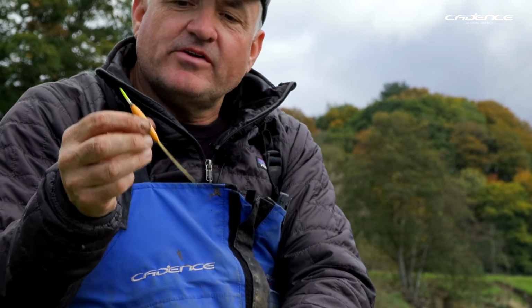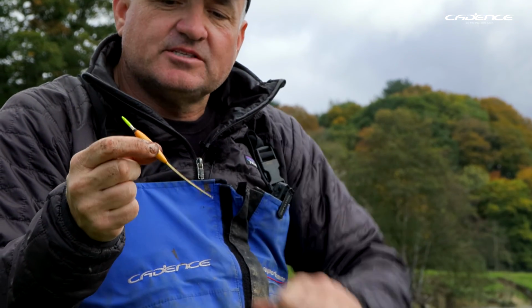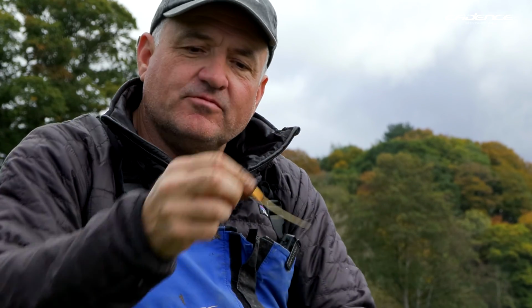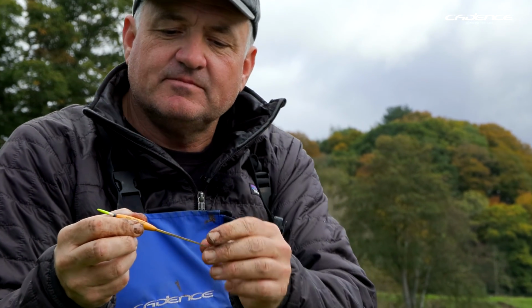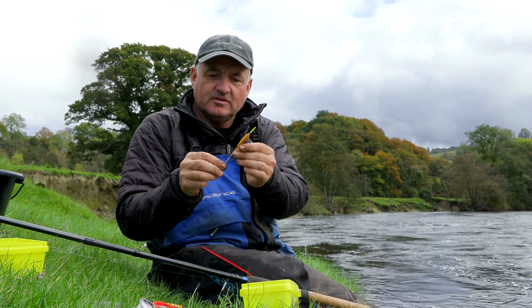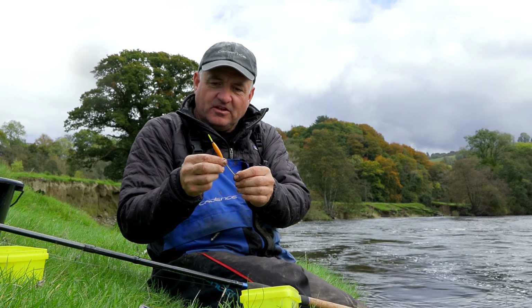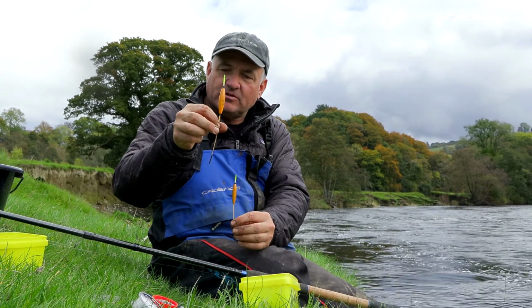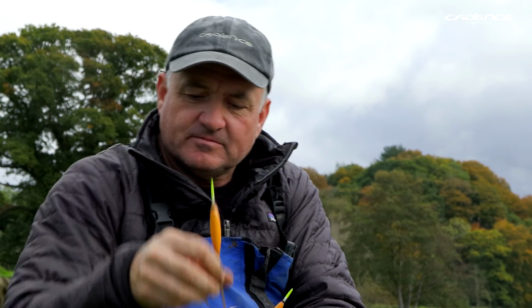Very easy to cast, they're very lightweight, so when you cast the bulk dominates the float. You don't get that situation where the float and rig are cartwheeling and creating tangles. Nice visible tip, quite sensitive, and it's just a perfect float. So I've bought some different sizes. That's a bigger 7AA one. I haven't had to use that yet, but maybe if I fish some of the deeper pools and try and fish out towards the far bank, I'll use a bigger float like that.